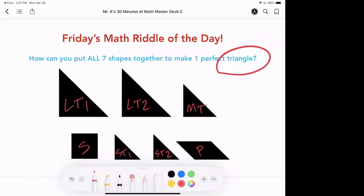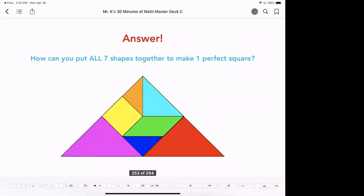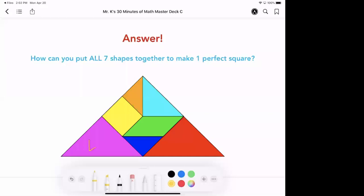Unfortunately, I don't have my sound machine today, so I'm going to do a homemade drum roll. Here it is. The answer for Friday's math riddle, there it is, ladies and gentlemen. As a reminder, here's large triangle 1, large triangle 2. Here's our medium triangle. Here's small triangle 1 and small triangle 2. Here's our parallelogram, and here is our square.